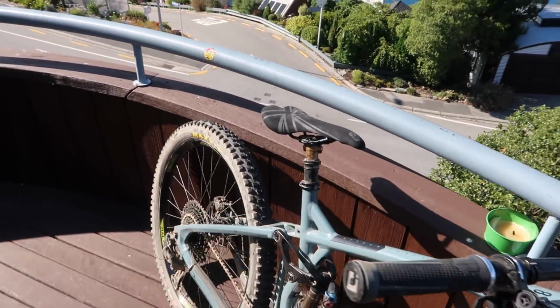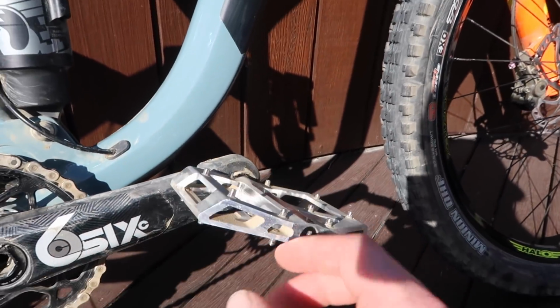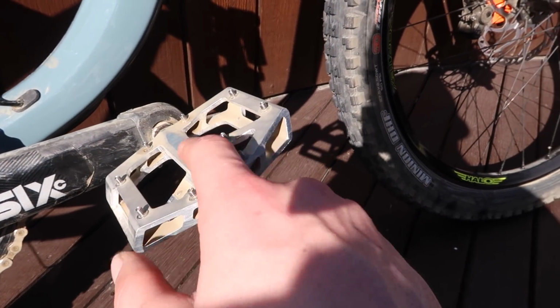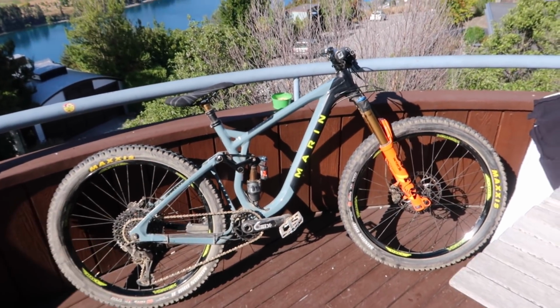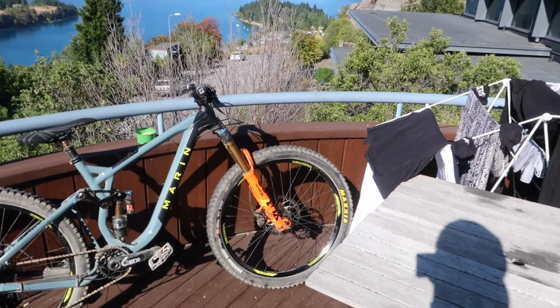ODI Aaron Gwin grips, and something new from Gusset, which just arrived the day I left for New Zealand: the new S2 pedal. This is a prototype, but they have now gone into production. These are going to look sick, anodized black with an etched logo. It's actually going to be really cool, and feel free to disagree in the comments, but I think that bike looks absolutely insane. And with that view, wow.